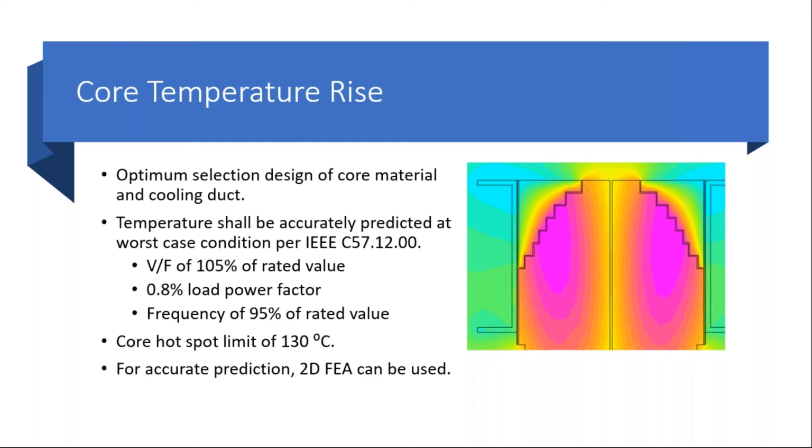The most important thing about large transformer core design is optimum selection of the core duct and the core material. Since the core is a big part of the core and coil assembly, the core flux and the core heat generated can be very high, and the requirement from C57.12.00 states that the core shall be designed for worst case scenario and meet the temperature limit of 130 degrees Celsius. And this 130 degrees Celsius is the hottest spot gradient in the core.